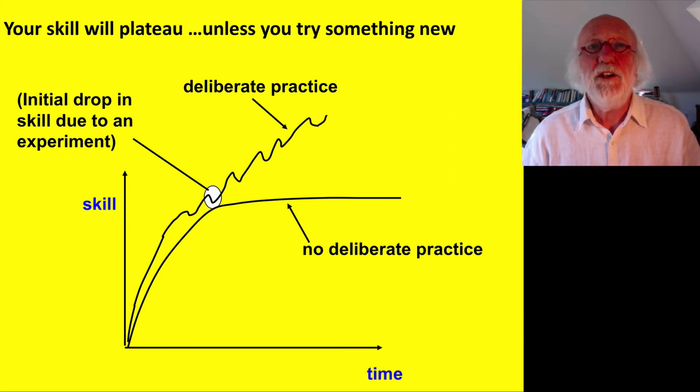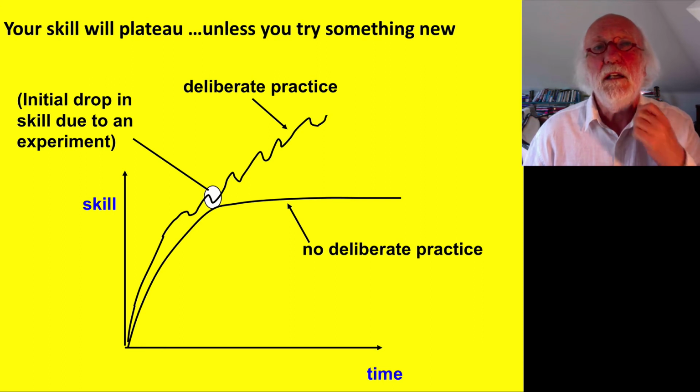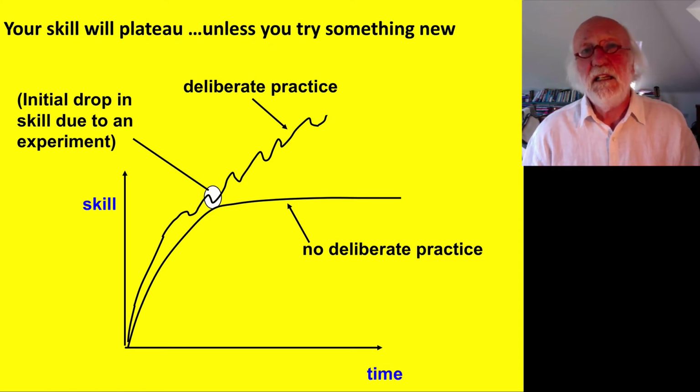But what happens if you do use deliberate practice? While you are using a new method for the first time, your skill level may drop a bit, slightly at first, just when you're using that new method. This is why you should experiment with a new method in a short way first, rather than dedicate a whole lesson to an unfamiliar method. Your performance drops because you are out of your comfort zone, but don't worry about this. It's inevitable when you are learning something new.